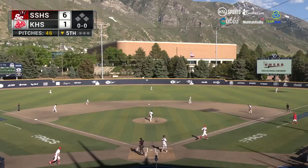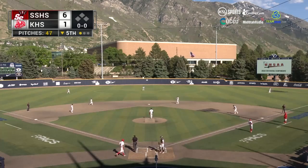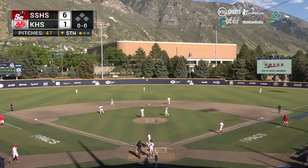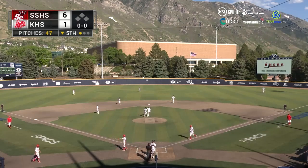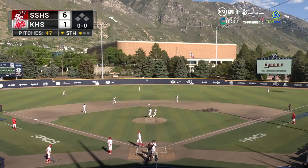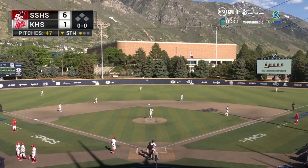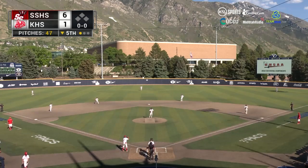Ramsey, first pitch swinging, lines out to Houston Blake at shortstop for out number 1, and L6 for Brady Ramsey. Good hop out there by Houston Blake. Track that one all the way. We're getting there where that sun's going to start becoming a problem. And anything to the left side.